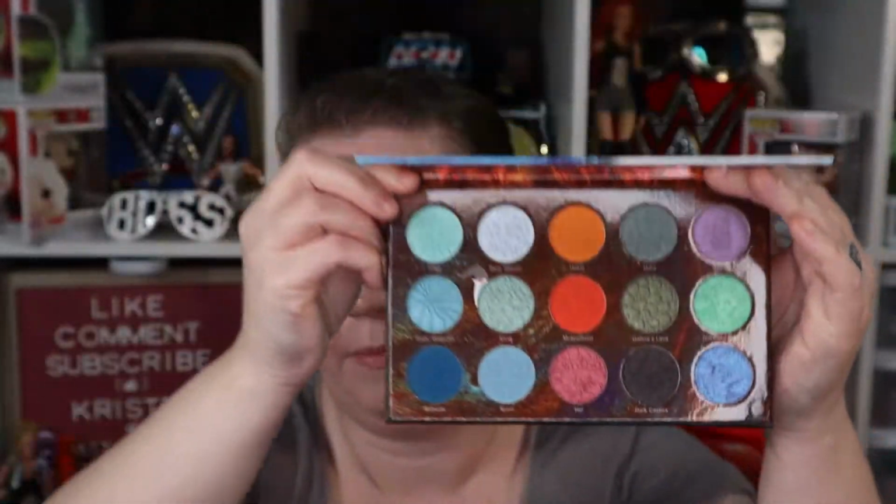Super pretty, super pretty. I did use these two blues here, and then I used that lighter purple. I don't know if that's duochrome, but I used that, and then I used a little bit of that one, and then I think I used this one too later on that maybe I didn't show in the video. Anyways, I did that same cut crease thing that I've done in my last two makeup videos, so excited about that.